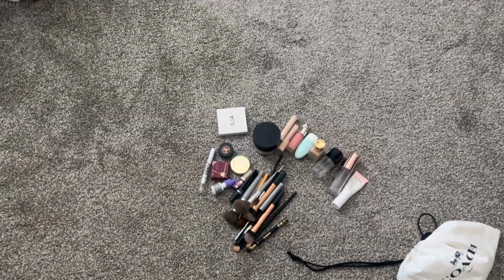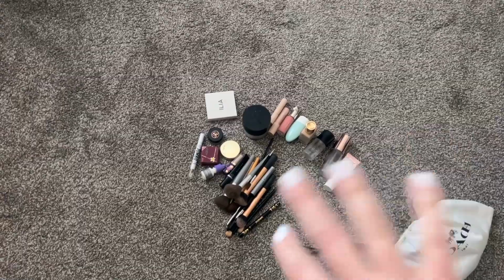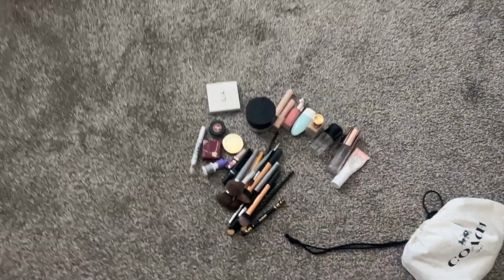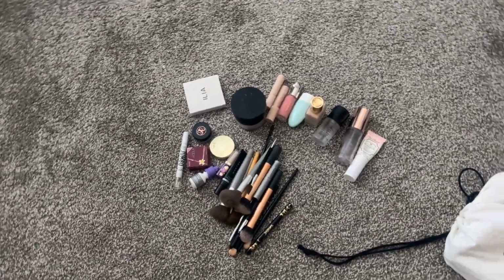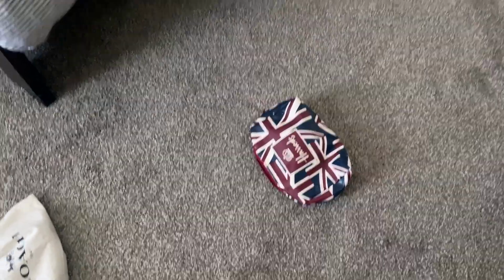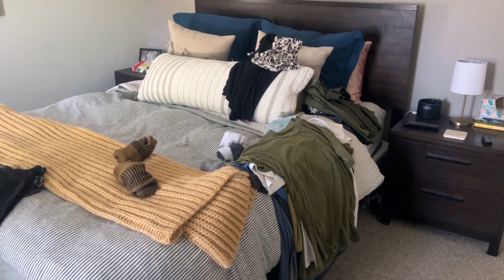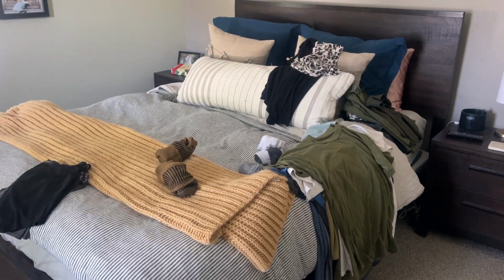All right, and then I've just laid out my makeup that I used today to get ready and pulled it to the side so I can just pack all this. So I'm gonna be bringing all that makeup. I pulled a little crossbody purse that I'm gonna take. That is my makeup bag. I still need to fold and put away this laundry, but we're making progress.